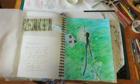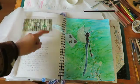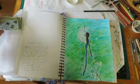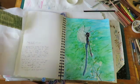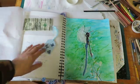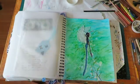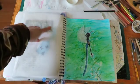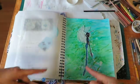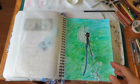So during one of our recent walks, I found this dollar bill. It was rolled up. It's an American dollar bill. I'm in Canada. But yeah, that's kind of neat. So I just put it in here because I'm probably not going to use it, and it's kind of wrinkled and stuff.